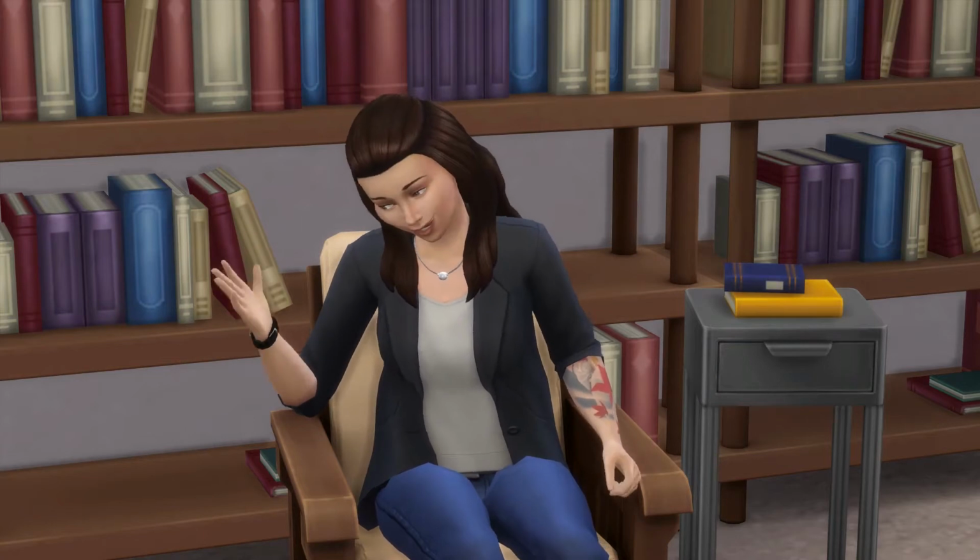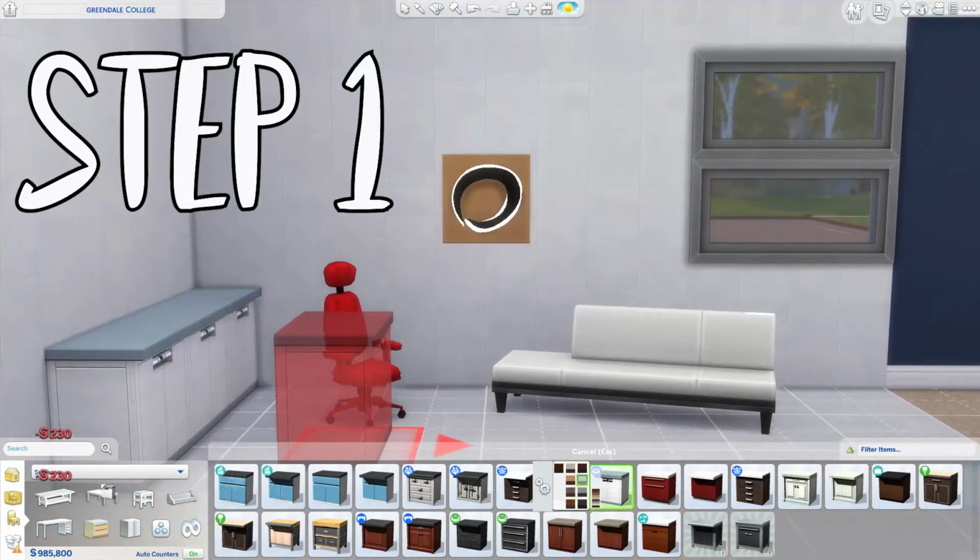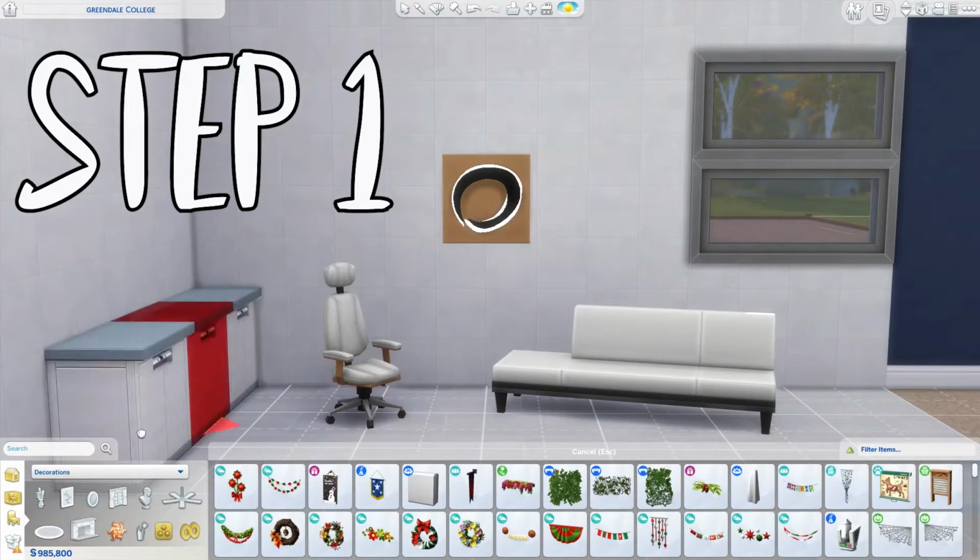So the first 4 steps here are important, but the 5th step is going to be the most important. Without the 5th step, the first 4 won't be as useful to you, not at all. But we'll go through step by step. Step 1, what type of counselling?